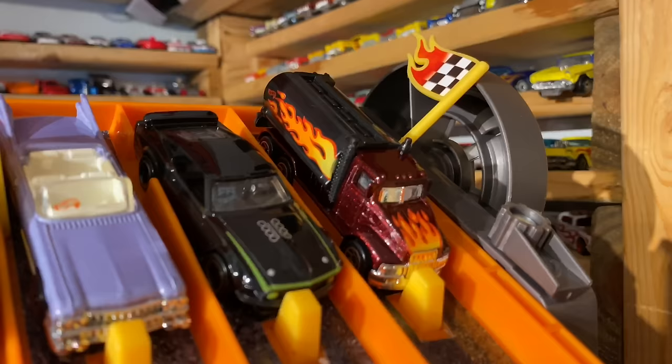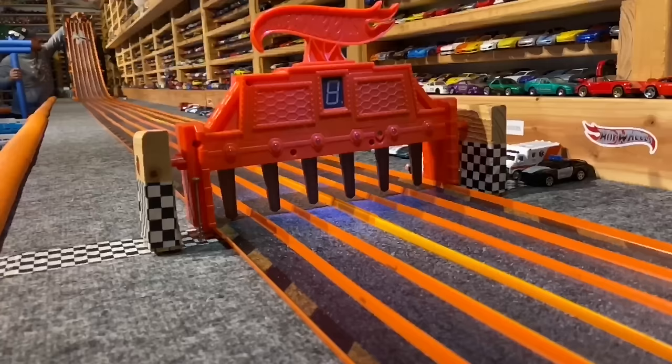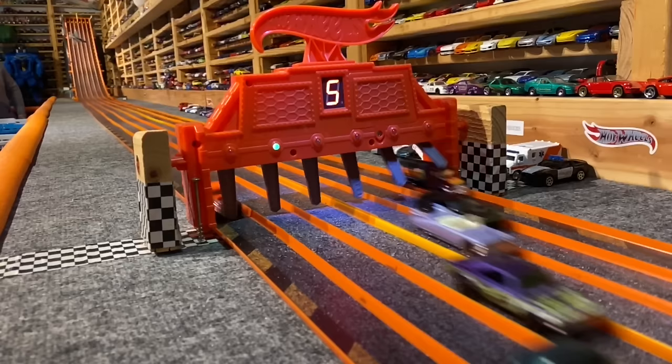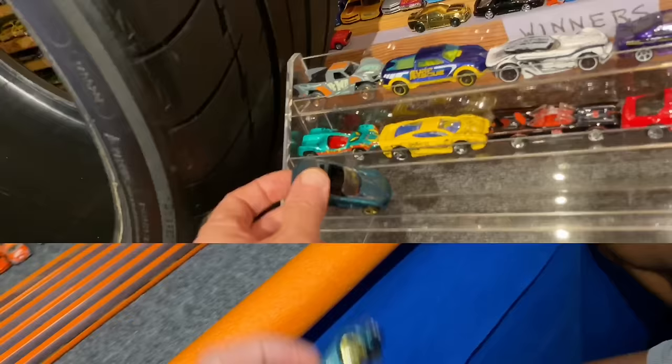All right, first six of day three, line up and ready. On your marks, get set, go. Wow! Viper came blowing by him. Winner, Queen Pie. Man, that Viper's a lot faster than the other one was. Winners for day three, right there. Scepter 3.0.